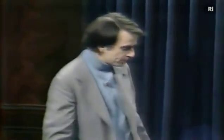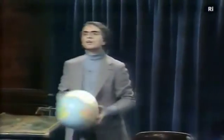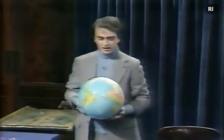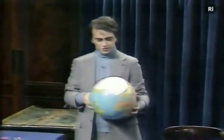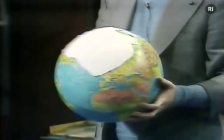Now, how can you have such a massive change in climate, even though it's over a period of hundreds of millions or billions of years? Well, the first thing to remember is that the Earth has had massive changes in climate as well. Here is a model of the Earth, and we have taped to the top of it the maximum extent of the polar cap at the time of the last great ice age, some 10 or so million years ago.